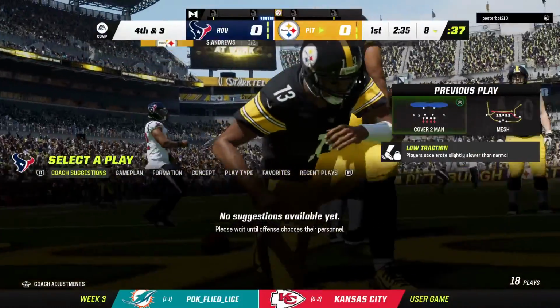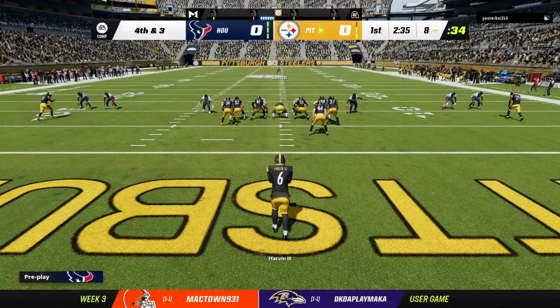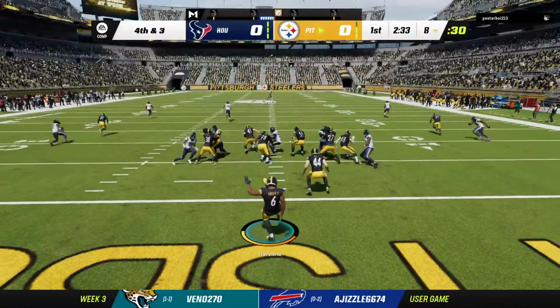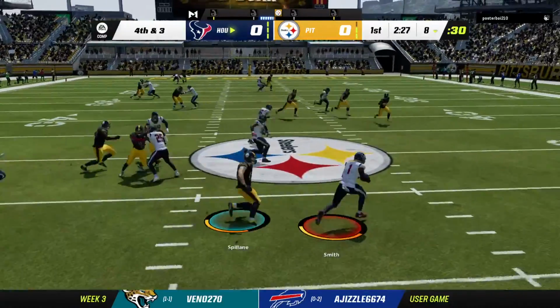Looks like a second empty possession to start the game, and certainly not the way you want to start when you're coming off of a loss last week. Every team talks about starting fast. They're hoping on their next possession, it can be a delayed fast start and get them going. So from their own end zone here, this kicks away. Here's Smith to return it.